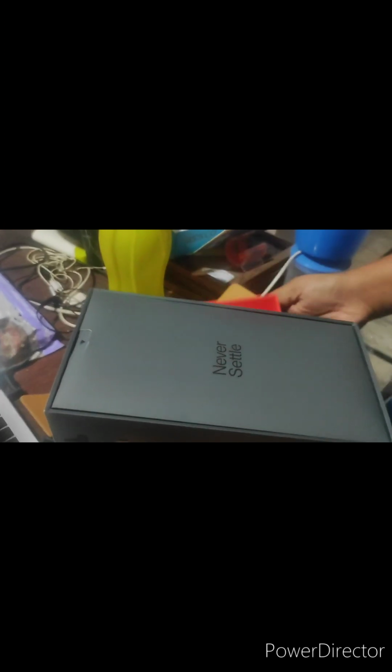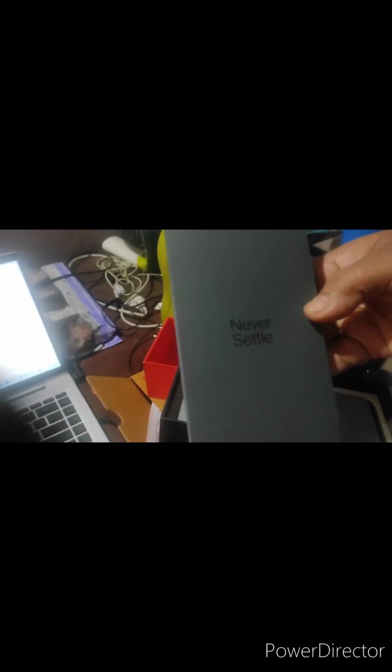Yeah, see how the 11 5G phone looks. I am showing the unboxing for our reference. Anybody who wants to book the OnePlus 11 5G phone can book it directly on the OnePlus store website.